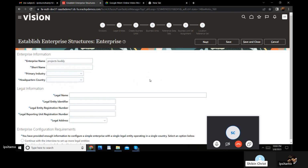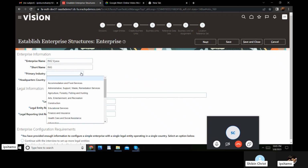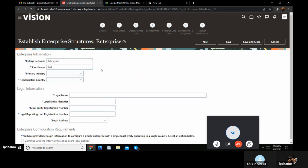Perfect. Now, in the enterprise name, once again, we have to provide the same name. What happens is, the senior consultant or implementation associate will get the details from the client regarding the enterprise. Because if this setup is incorrect, all the setup that we do further will go in vain. So this is a very important and crucial setup that needs to be performed. Okay. So primary industry.